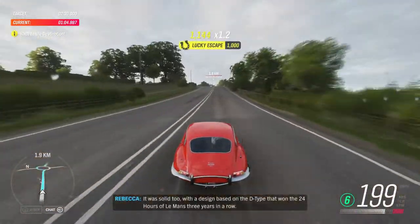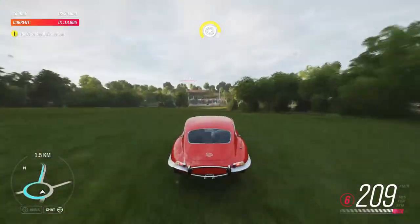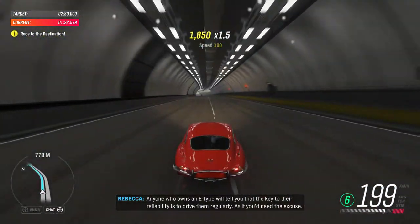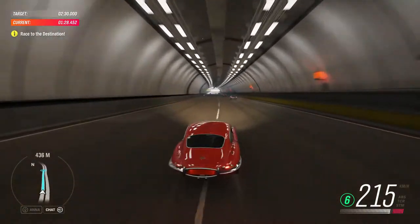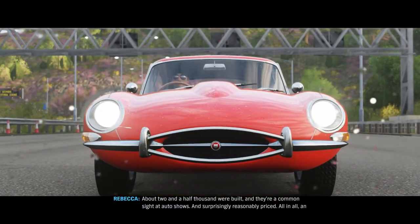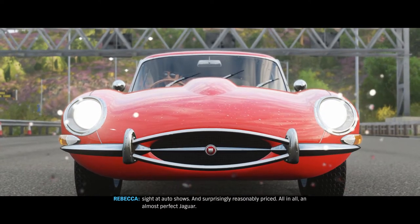Solid too, with a design based on the D-Type that won the 24 Hours of Le Mans 3 years in a row. Anyone who owns an E-Type will tell you that the key to their reliability is to drive them regularly, as if you'd need the excuse. About 2,500 were built, and they're a common sight at auto shows, and surprisingly reasonably priced. All in all, an almost perfect Jaguar.